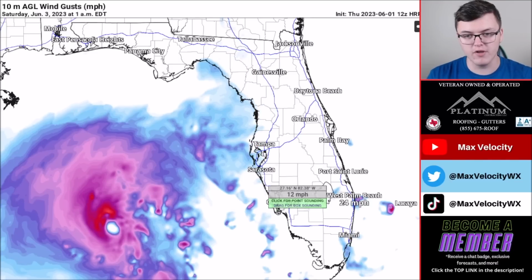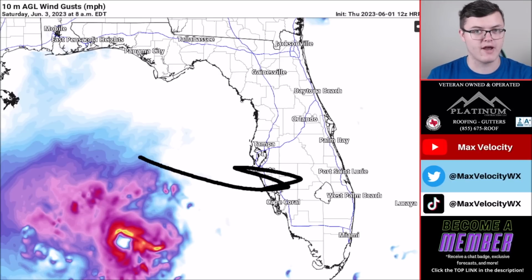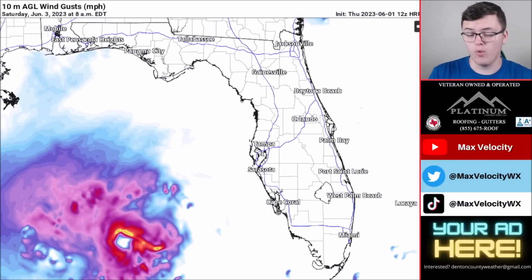But regardless, really the winds are going to stay mostly off the coast of Florida if this does take the southerly path. Now, if this does somehow go off to the east over the next 24 hours out of nowhere, we very well could see the wind gusts get upwards of 40 to 50 miles per hour. But again, I am not really confident that that'll actually happen.